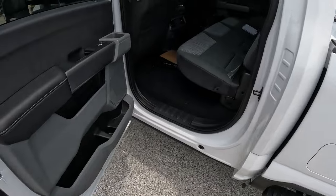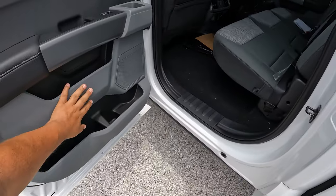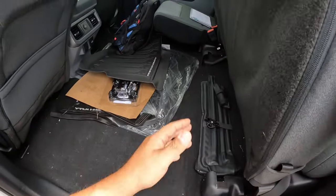Coming over here to the back, guys. Not much of a change here in the back. As you can see, we've got a bit of leather and a bit of gray trim here. All that's more of a base XLT truck. You still have your base stuff. You can put the seats up here as well. That hasn't changed at all.